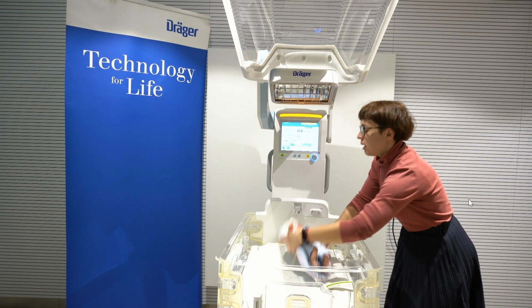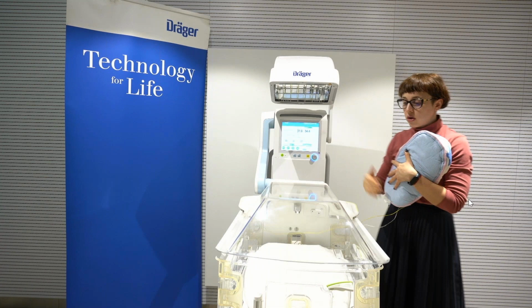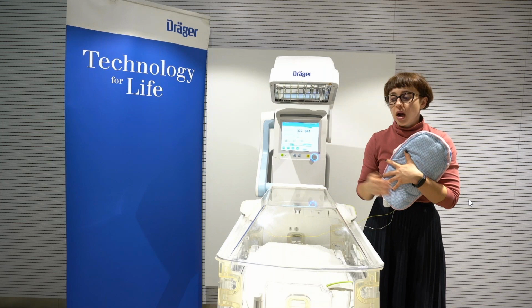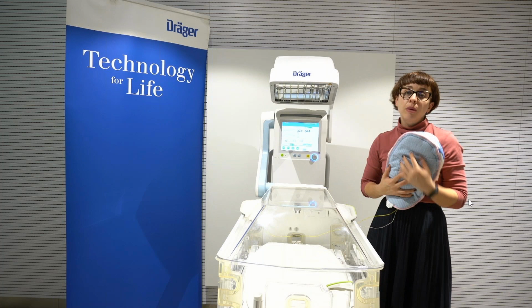Obviously, it's not going to be the case like that. And then the incubator will maintain the same temperature inside the incubator. So after the kangaroo care, when the baby needs to go back to the incubator, the baby will go back to the same environment.